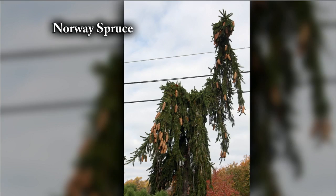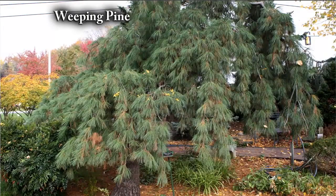And the following picture, guess what? It's another weeper with a lot of character. And these things can be pruned to even encourage that character. This is a weeping pine. And by the way, if you see browning within your pine trees, don't panic because it's totally natural. They do drop needles at this time of the year. And I think we have time for one more. Let's see, two more. Two more?